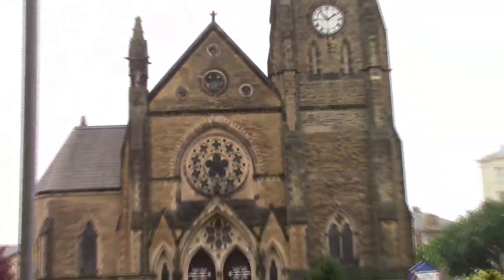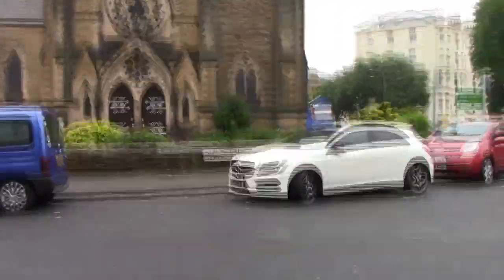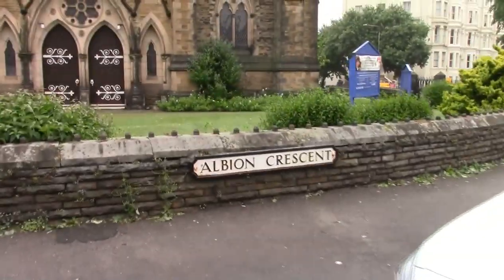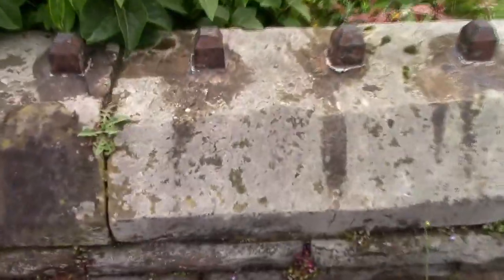But let's have a walk over. I mean, what gets me are these things here. They're going to be huge giant spike clubs. They're amazing. Well, let's have a look over a bit closer. There we are, Albion Crescent. I'm not sure of the name of the church yet, but I'll get to that in a minute. But straight away, you're talking about mega iron railings that were on this thing.